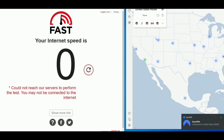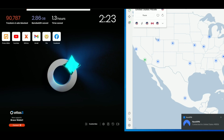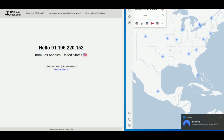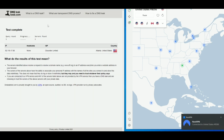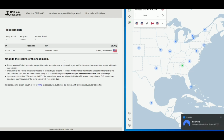Then yeah, it's a different story. Okay, let's do a DNS leak test. DNSleaktest.com, and here Los Angeles, we don't need that. I'm going to go back to Atlanta where it was before, and I'm going to start a standard test. Okay, so there's no leaks at all, and that's really good on DNS leak test. Yep, it kept our IP.